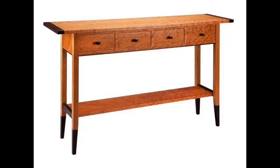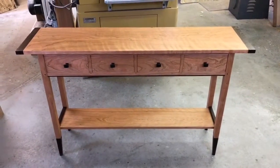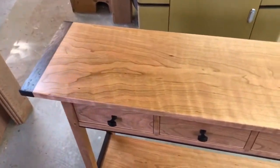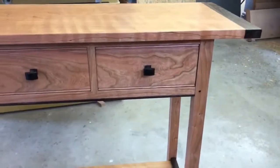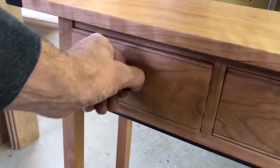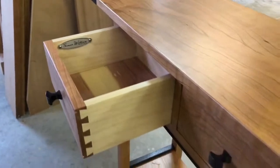And then another piece I'd like to show you is my sofa table. This is a very, very popular piece. It's 30 inches high, 50 long, and just 12 inches deep. And again, this piece is made of the same curly cherry, which is from the Pennsylvania area. And I accent this piece with wenge, the real dark wood. You can see it as a breadboard edge there on the ends. Wenge is from West Africa, a very hard, dense wood, but it gives it a nice accenting feature. And again, the drawers are dovetailed with the cedar and the drawer bottoms.